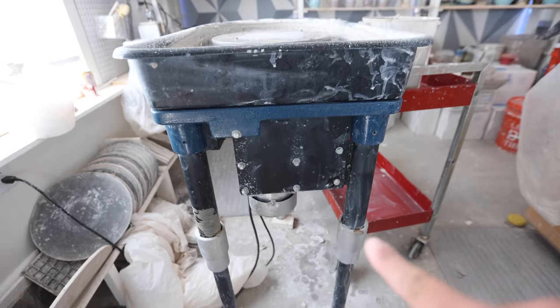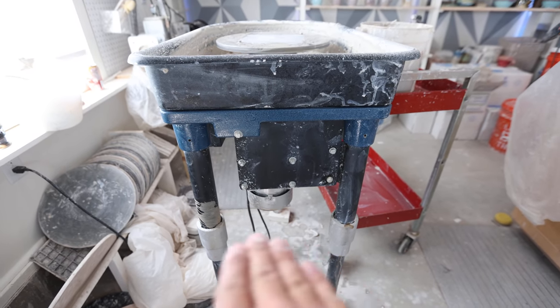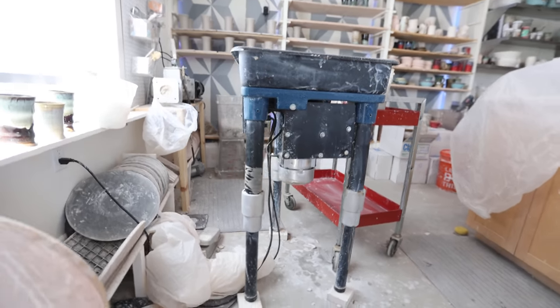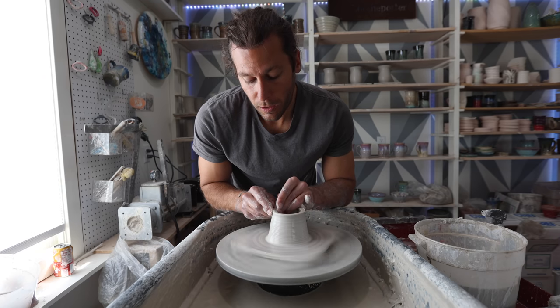But when we moved to the new studio, I didn't want something that took up so much space. The wheel that I have now has leg extensions on it, and you don't have to build anything. If you didn't have these extensions on it, it would just sit right there. This actually has extensions from Scut that allow you to stand. There's a couple reasons, so I'm going to get on the wheel and show you what I'm thinking about this.